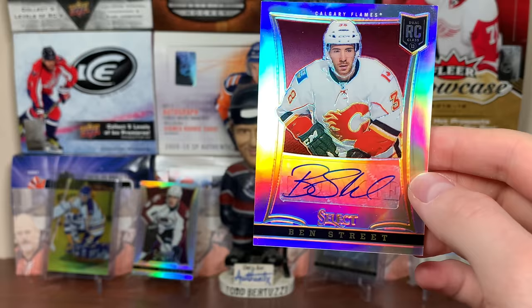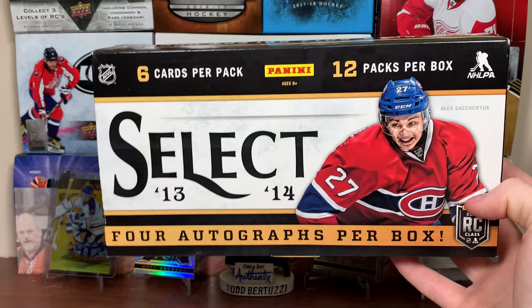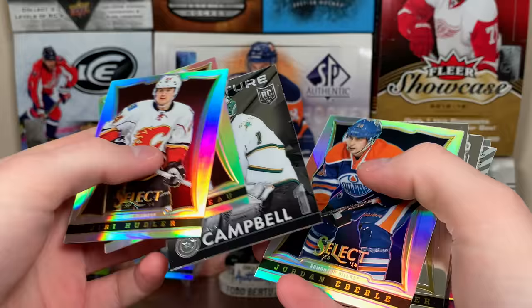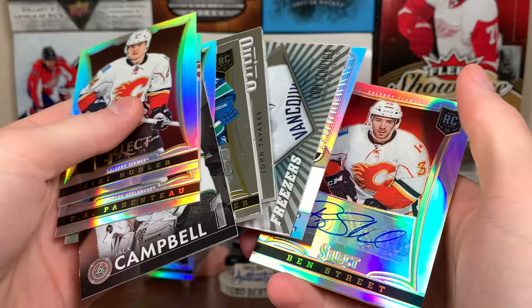So, hey, that was an interesting box nonetheless. So yeah, guys, there's a hobby box of 13, 14 Panini Select. I gotta add this to the need to find another box of this list because that was a pretty fun break. I really enjoyed that. Got a nice Tavares auto, so. Yeah, awesome stuff there. Really enjoyed that.